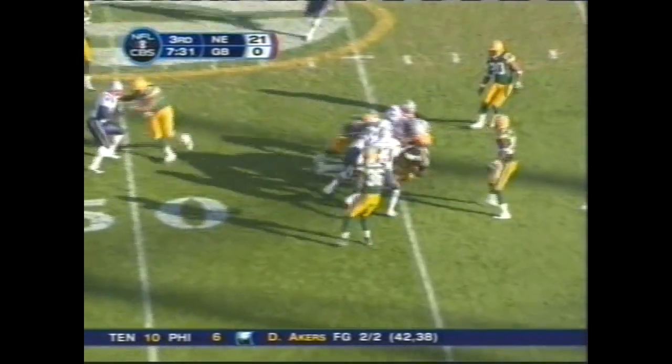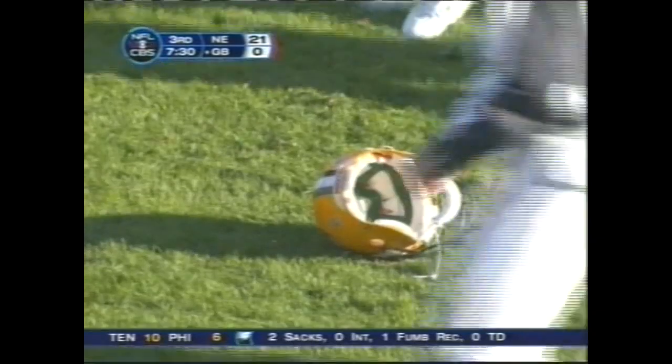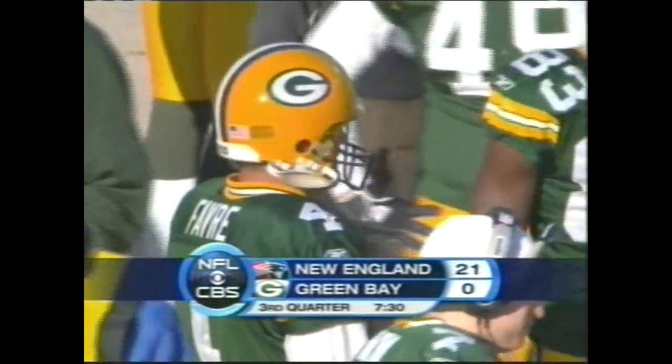From the 40, it's Woodson. And he didn't get very far. And I think that's Charles Woodson's helmet, is it not? Mike McCarthy will say better the helmet than the football. Corey Mays with the hit. Coming back to Green Bay after this.